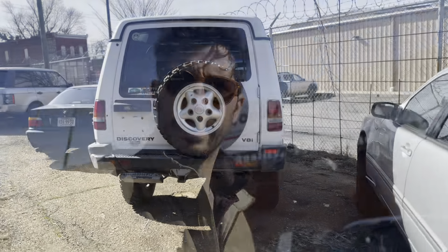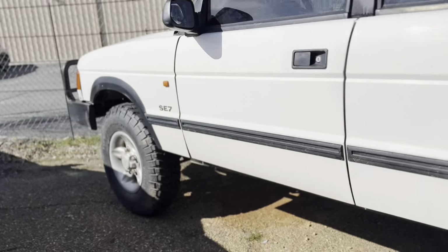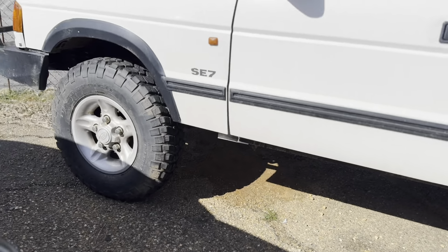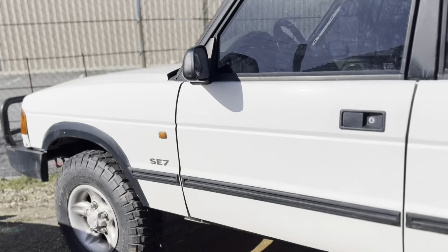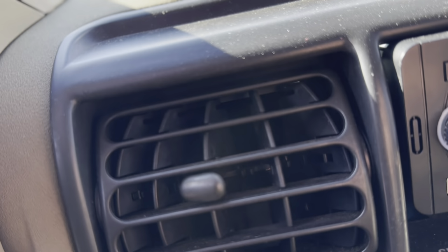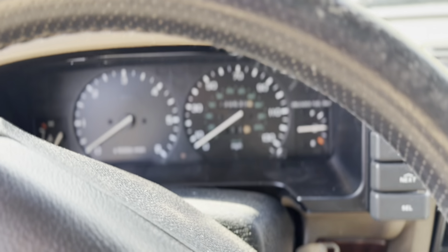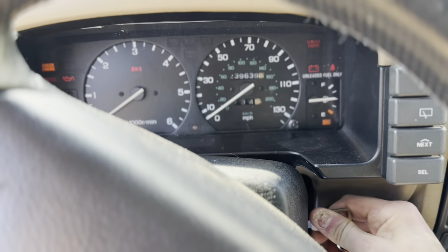And here we have the $1,000 Disco. It's been hanging out here for a little while now. And yeah, let's just go ahead and give it a cold start. Let's see if this thing chooches over. I haven't driven it or started it in a long time. Well, at least 3 weeks. Woo, she's alive and happy.